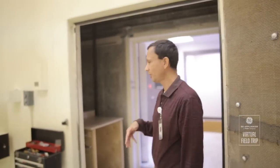Once we get the number, the question is: is it quiet? And if it is not, what do we do? We do a lot of engineering here. We try different designs and modify them, so that when they are in your kitchen, they will not be loud. So this is the reverberation chamber.